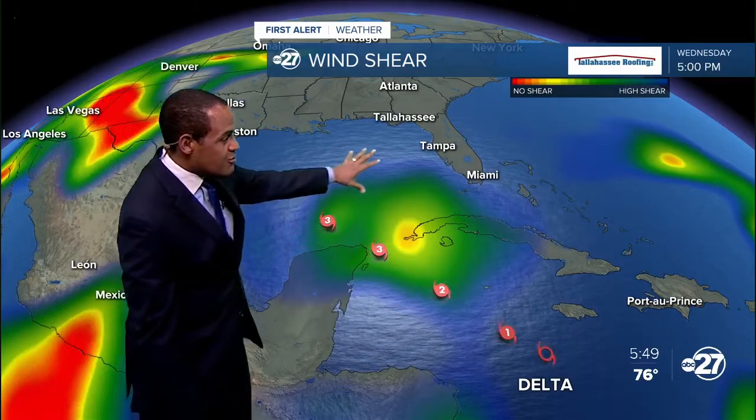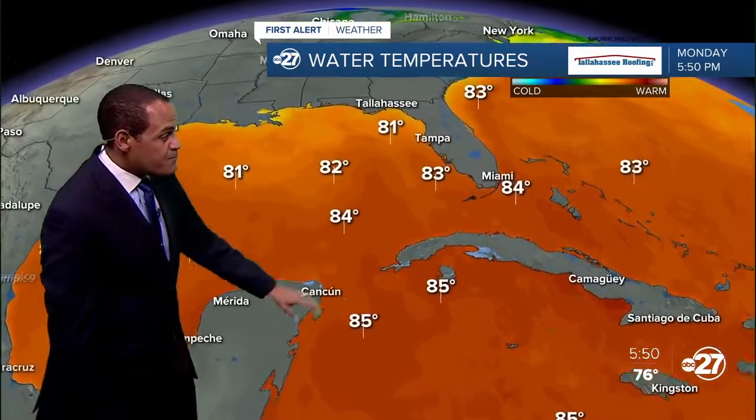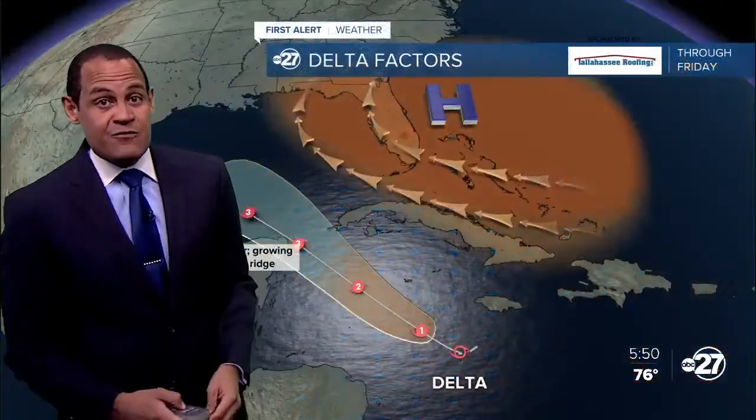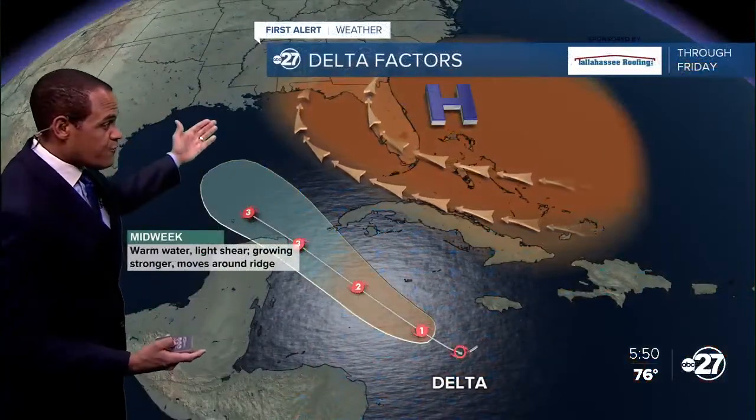But then by the middle and end of the week, as it enters the Gulf, the wind shear starts to increase, so that will be something that diminishes its overall chances to continue to grow, as will the warm water temperatures. They're in the mid-80s where it is right now in the Caribbean. But as it moves more to the north, the shelf waters here in the northern Gulf tend to decrease into the lower 80s. Still supportive of it staying together, but maybe not rapidly intensifying. So that could be a bit of good news for the northern Gulf region.